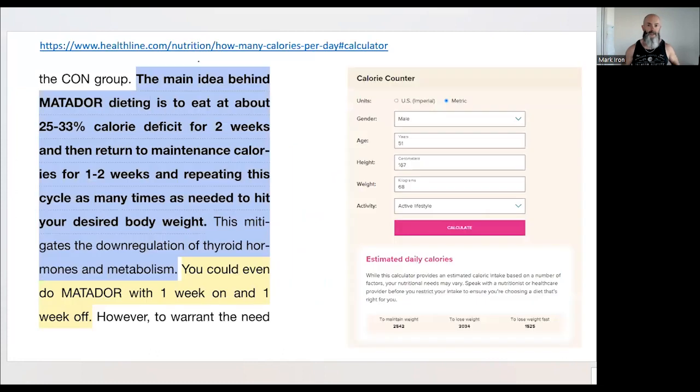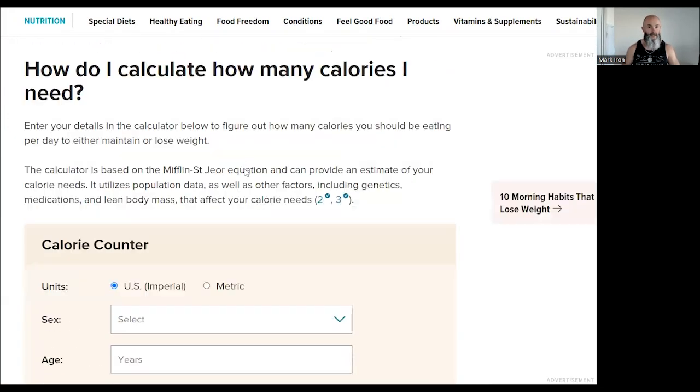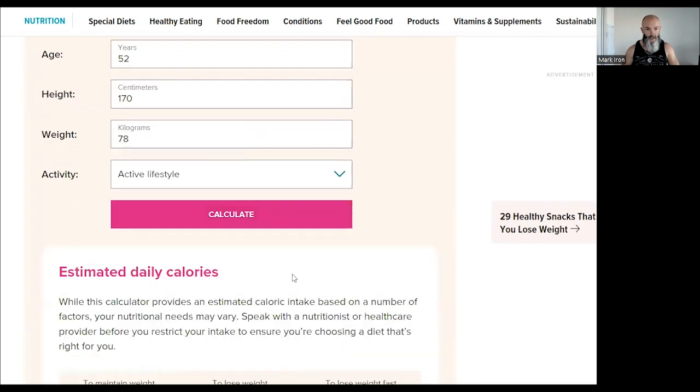So the way that you work this out, we'll do this online together. So we'll go here, and this is the calculator, and it'll be linked below. So let me just, this calculator here. So let's just say that you're male and you're 52 and you're 170 centimeters and you're about, I don't know, let's say about 78 kgs, and you've got a pretty active lifestyle there, and you hit calculate.